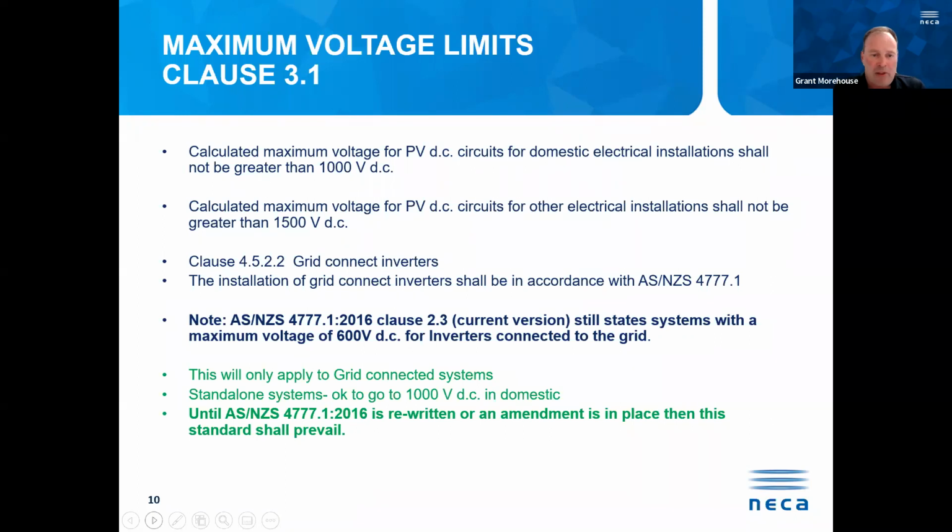4.5.2.2, grid connect inverters. The installation of grid connected inverters shall be in accordance with AS/NZS 4777.1. Note, AS/NZS 4777.1 2016, clause 2.3, this is the current version, still states systems with a maximum voltage of 600 volts for inverters connected to the grid. This only applies to grid connected systems. Standalone systems, you can go to 1000 volts DC for domestic. And until 4777.1 2016 is rewritten or an amendment is in place, then this standard shall prevail.